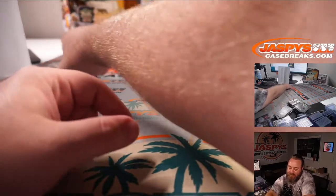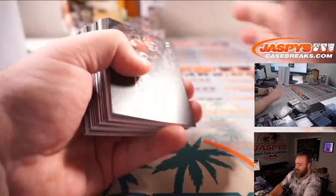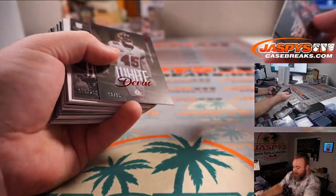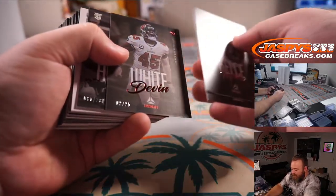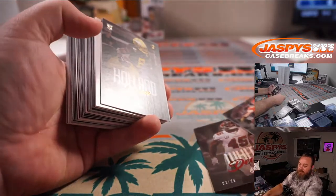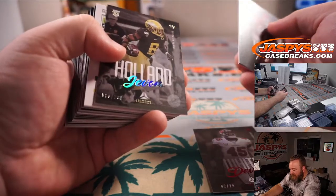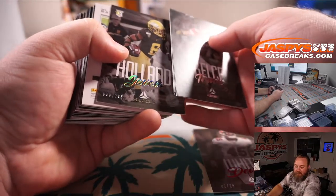Last box, good luck. Devin White out of 25 for the Buccaneers, Bill Norton. And Javon Holland to 299 for the Dolphins.